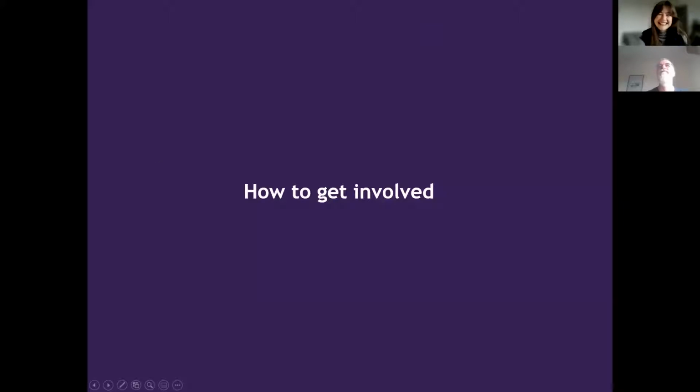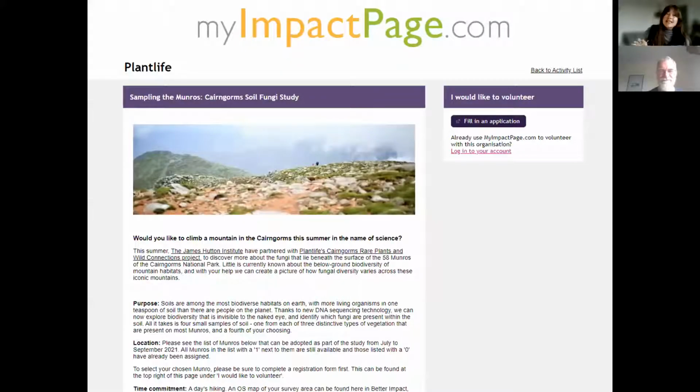Excellent. Thank you. So if you do want to get involved, this is just a wee bit about the joining in process. So basically, it's really simple to adopt your chosen Munro or Munros for the summer. We know that quite a few people have gone for one or two just because they're on a kind of obvious walking route. So it makes sense to go for both of them if you're up on the summit anyway, and you've got the next Munro just a short walk away.